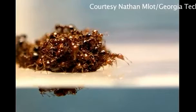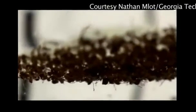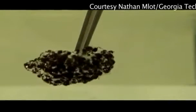A team of researchers at Georgia Tech has established how fire ants bind together to create a watertight raft. The researchers found that fire ants link their bodies together, a process similar, they say, to weaving a waterproof fabric.